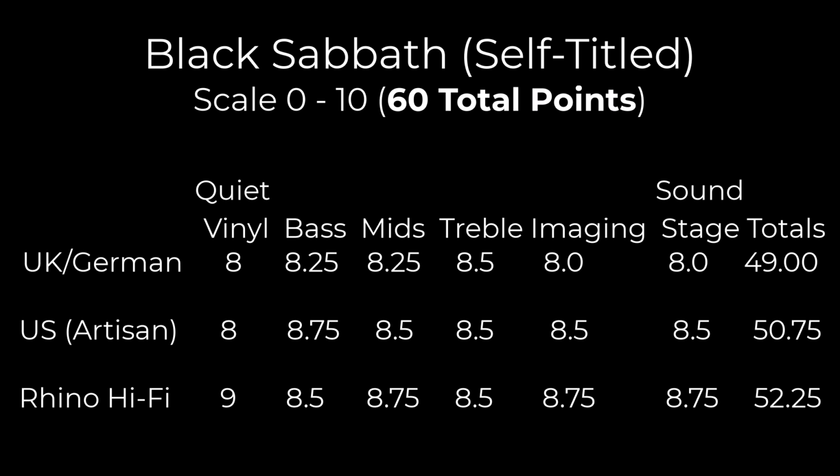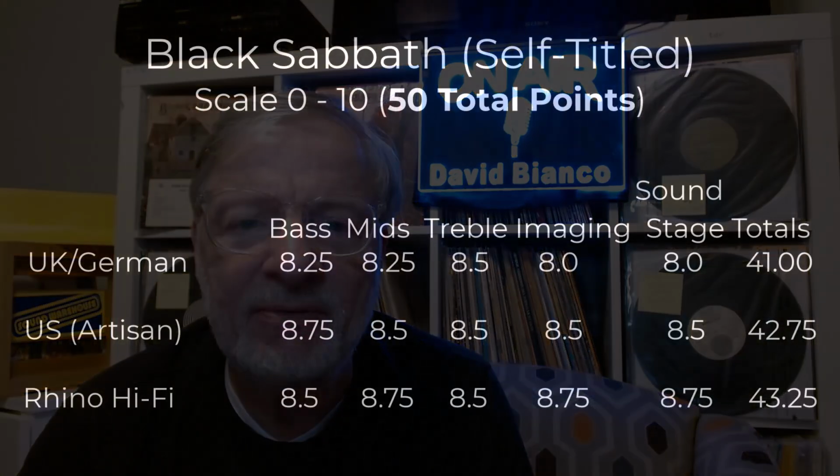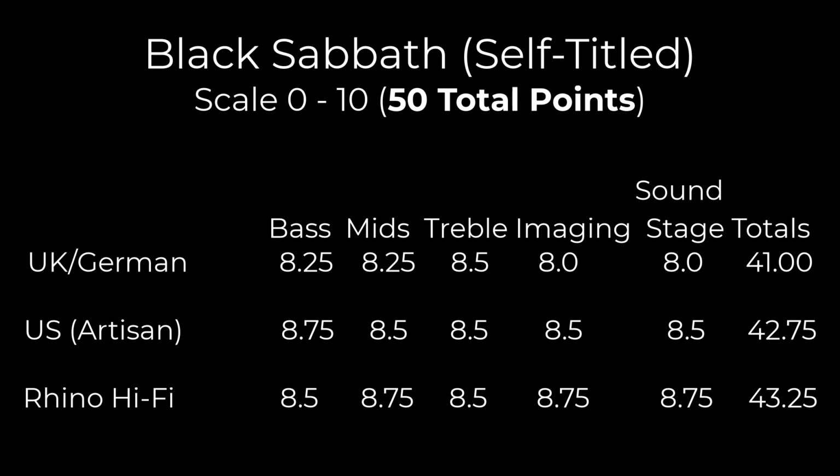So you see basically there we have 6 different categories, 10 max each would be 60. So that's where the rankings came out for this particular shootout. As a final mathematical gymnastic for those of you that have stuck around, if you take out the quiet vinyl factor here, because you do have an advantage with the newer pressing, you then have a scale of 50. And you see that the difference between the Rhino and the USOG is only half a point here at that point, because that factor influenced it a little bit more. So just musically, when you take this and compare them, now you're even closer yet.